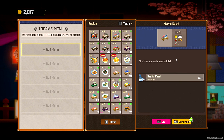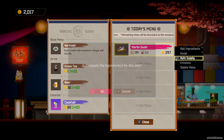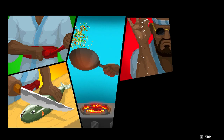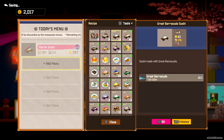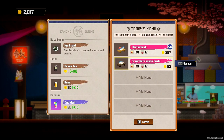Here's some Marlin sushi. Let's go ahead and put it on the menu as is. This is also for the event coming up. We've got some Great Barracuda sushi. Great Barracuda, man, is a dish that we can make a lot. We see a lot of Great Barracuda. They're always on our tail. And we could always catch more, I feel like, easily.